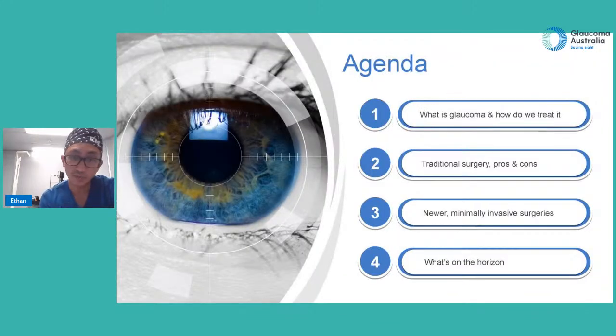So this is just a quick overview of what the talk will be about. We'll very quickly recap on what glaucoma is. Hopefully most of you have had a pretty good introduction to all of that already. But we'll briefly canvass that, and then we'll move on to the traditional types of glaucoma surgery, including the pros and cons of each. We'll then talk about some of the newer minimally invasive techniques, which I'm sure many of you may have come across or heard about through your specialists, and which are increasingly becoming much more popular. And then if there's a little bit of time, I might talk briefly about what's on the horizon, depending on how we go for time.